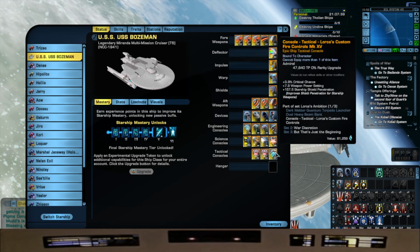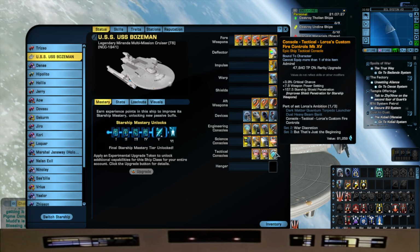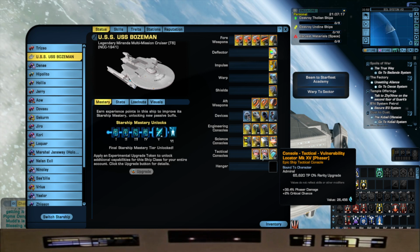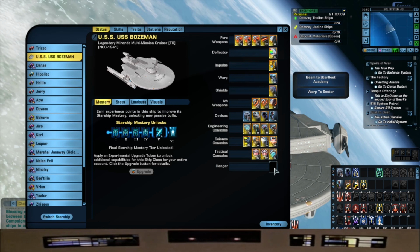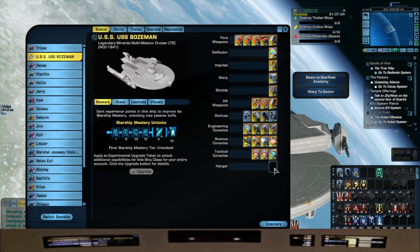Now, of course, we are using the Lorca's custom fire controls from the Discovery Rep, plus 3.9% critical chance. And it improves our shield pen, giving us 157.5 Starship shield pen. And then we're just rounding it off with 2 vulnerability locators for phaser, where it's plus 39.4 phaser damage and 2% critical chance. Now again, it does have a hangar bay, but we're not going to be using it because we didn't see any fighters used there in the Battle of Sector 001.